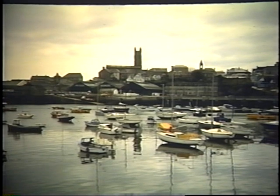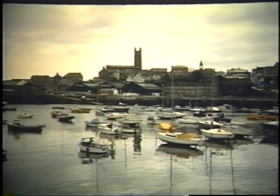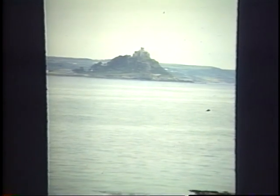And I suppose that most of you have heard of the Pirates of Penzance, a Gilbert and Sullivan operetta, and this is the town of Penzance. And looking across from it is St. Michael's Mount, and I didn't even notice the seagulls until I got home, but they're down there.